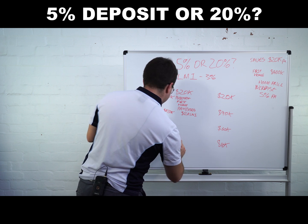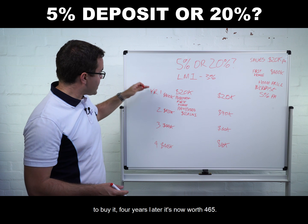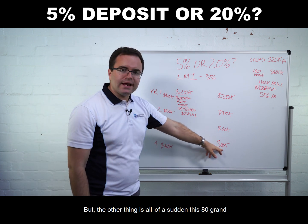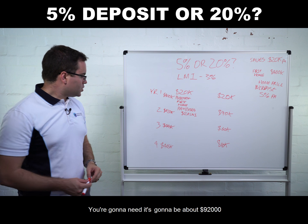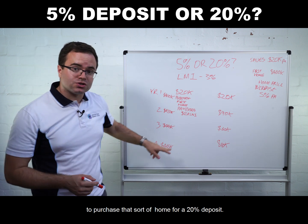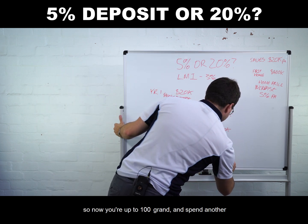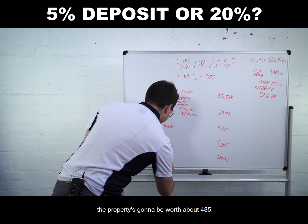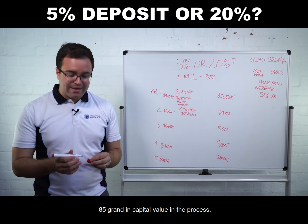$465,000. So the person that purchased at 5% has just made 65 grand in 3 years. Because it took them 12 months to buy it, 4 years later it's now worth 465. But the other thing is, all of a sudden, this 80 grand is not going to be enough for a 20% deposit to purchase a $465,000 home. It's going to be about $92,000 for a 20% deposit. You've then got to save another 20 grand. So now you're up to 100 grand, and you spend another year for this property to go up, and by that time the property is going to be worth about 485. So you'll just sneak in, but you've also lost 85 grand in capital value in the process.